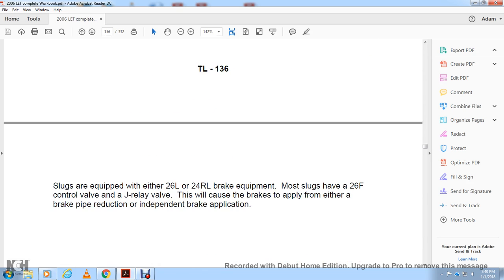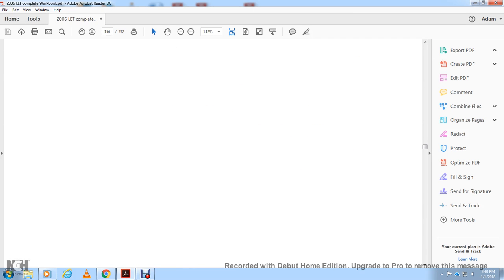Air brake equipment. Slugs are equipped with 26L, 24RL brake equipment. Most slugs have a 26F control valve and J relay valve, where they cause the brakes to apply either by brake pipe reduction or independent brake application.